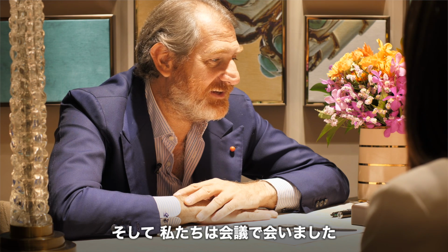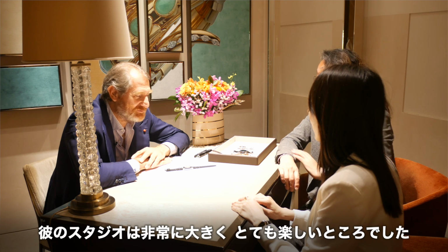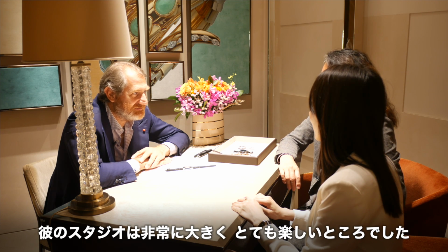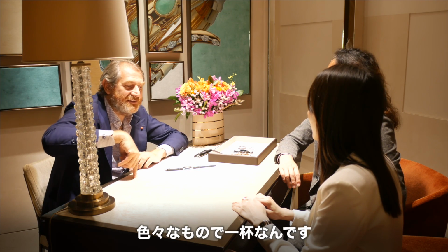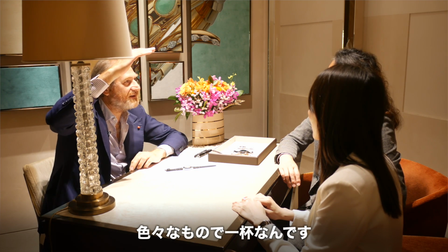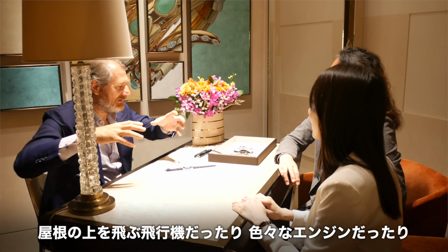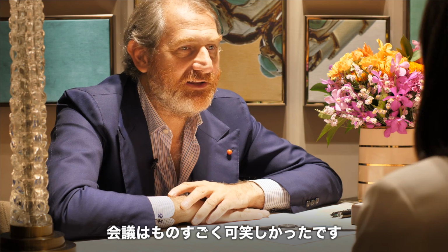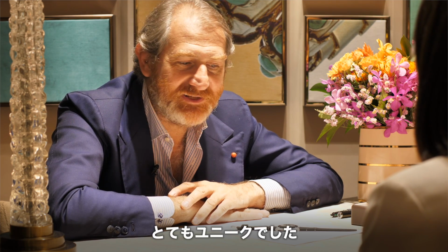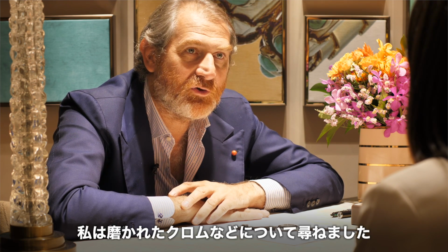And we had the meeting via Zoom during the lockdown, and it was so funny because his studio is a very big studio, but the space that he has around him is like this table, because it's full of different things. Airplanes fly on the roof, engines, and so many things around him. The meeting was super funny, absolutely unique, and I was imagining to talk about polish, chrome, and this kind of thing.